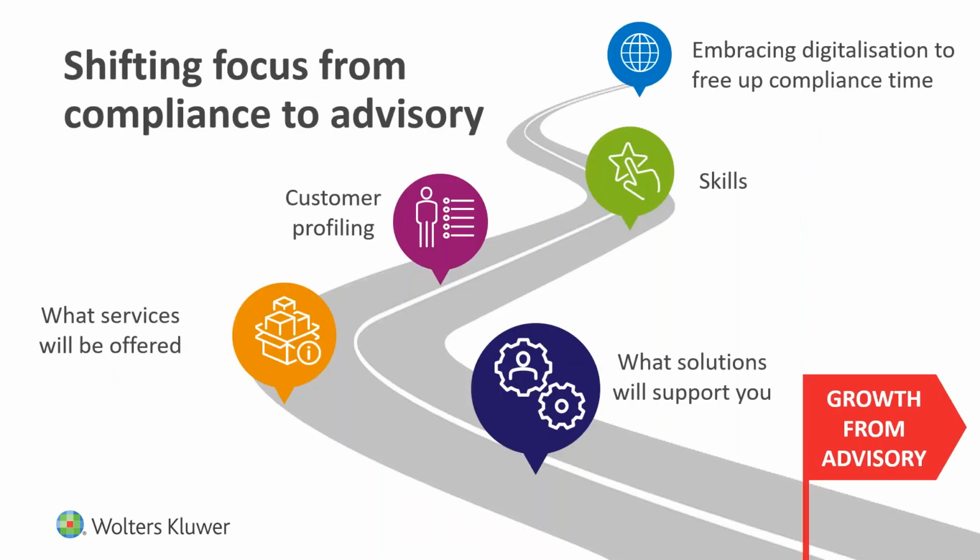And then the other thing I mentioned was, where do you start? So here's a little bit of a roadmap in terms of considerations that you may wish to consider if you've either not started this journey yet in terms of compliance to advisory, or likewise you may be somewhere in this journey right now. So the first thing, step one, is embracing the technology that you've got within your practice today.